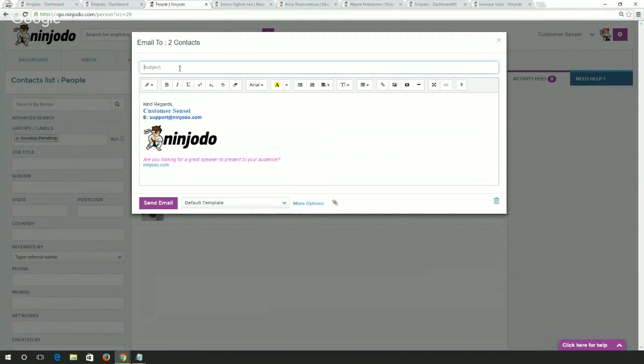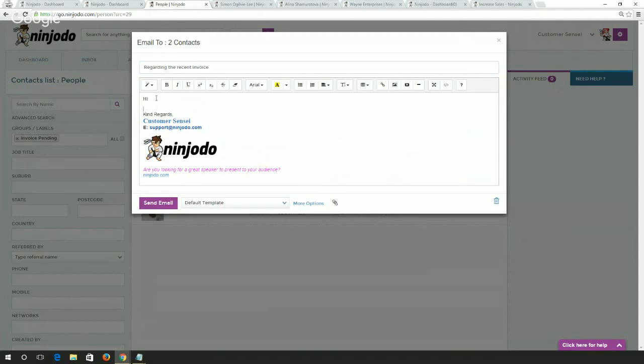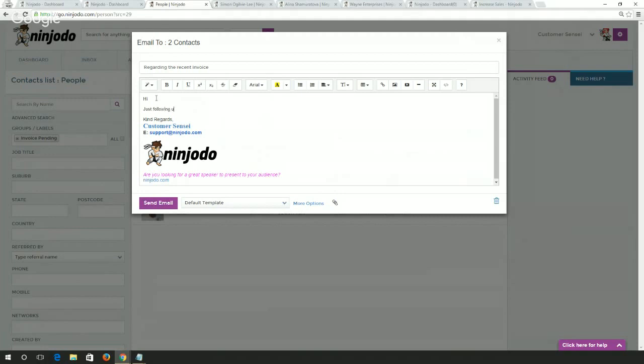Now, I'm just going to write this one out. So, regarding a recent invoice, and I'm going to put, hi, I'm just typing this one fresh, but you could use email templates. Just following up on the invoice we sent out earlier in the week. Could you please let me know when it is due for processing? And that's all I want, short and sweet.